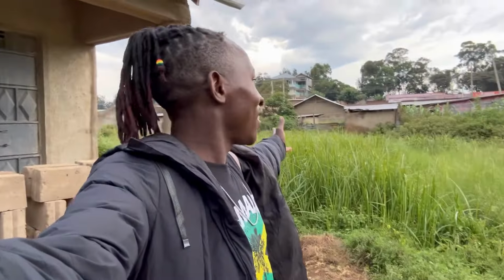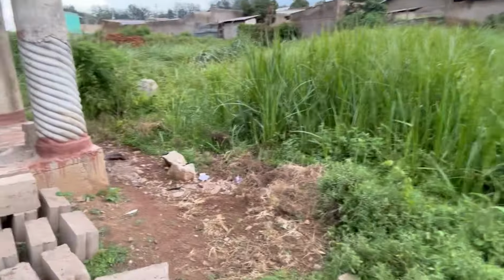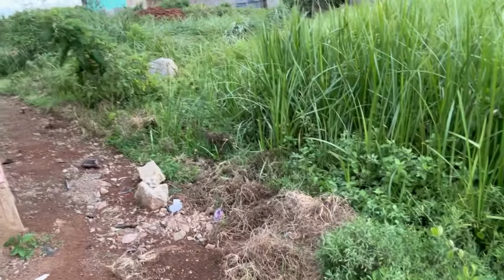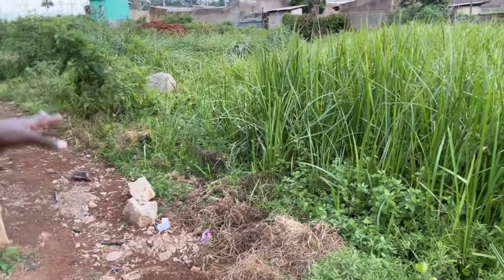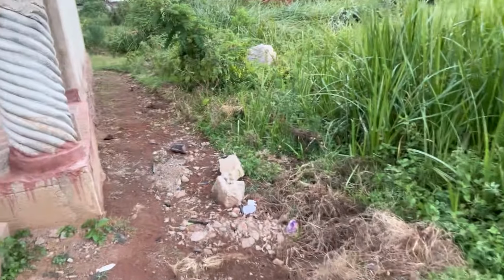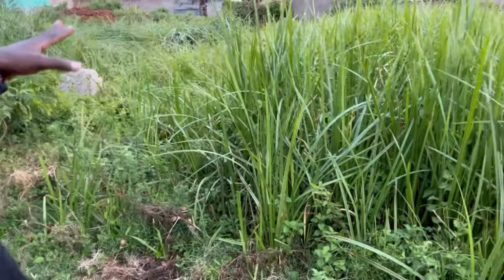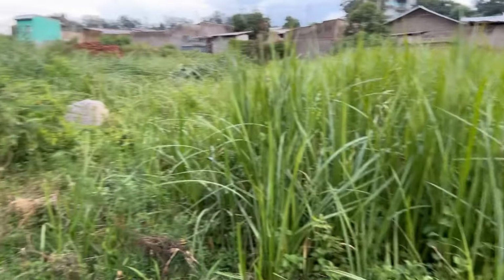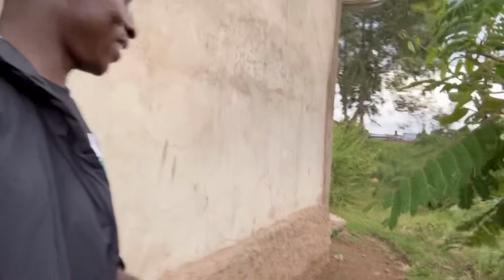This is our land. It belongs to my sister G. This is her investment here. Most of the time I prefer walking within our properties just to see how everything is faring on. This is kind of a swampy area, but for sure it can be reclaimed and put into use, guys. Excited to be back to our village.